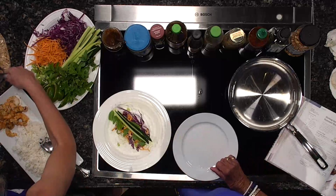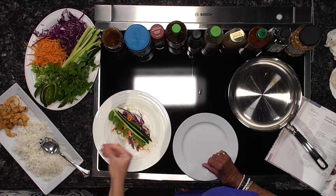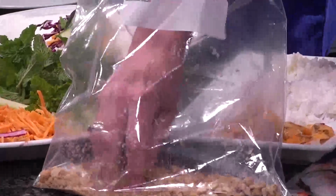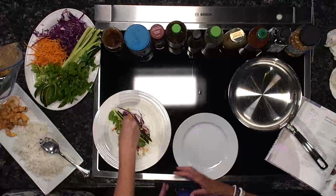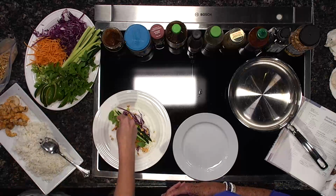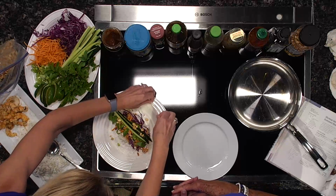You could also sprinkle these on after you roll it. Sprinkle them on top, but I also like to put them inside. Put them inside. Yeah, and to your point earlier, you mentioned, if you don't want to serve the sauce on the side, you could spread some of the sauce on here. That would be nice.